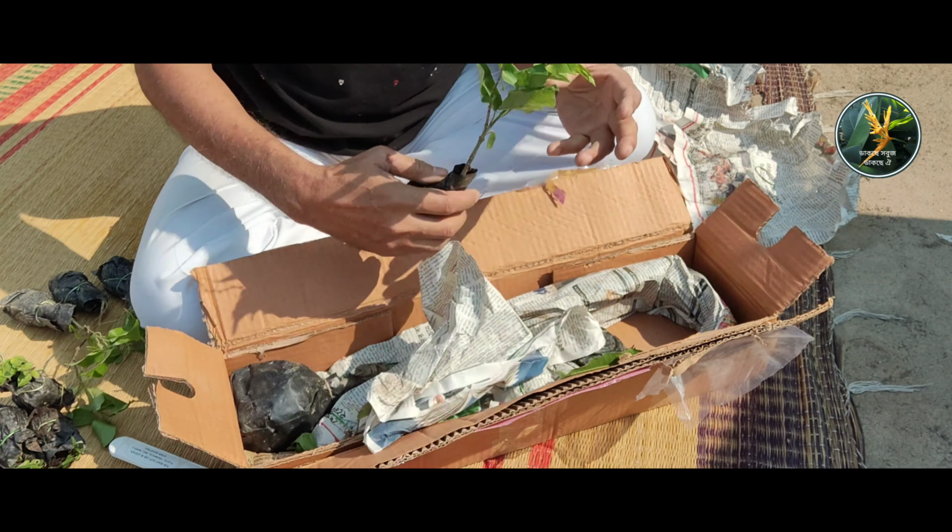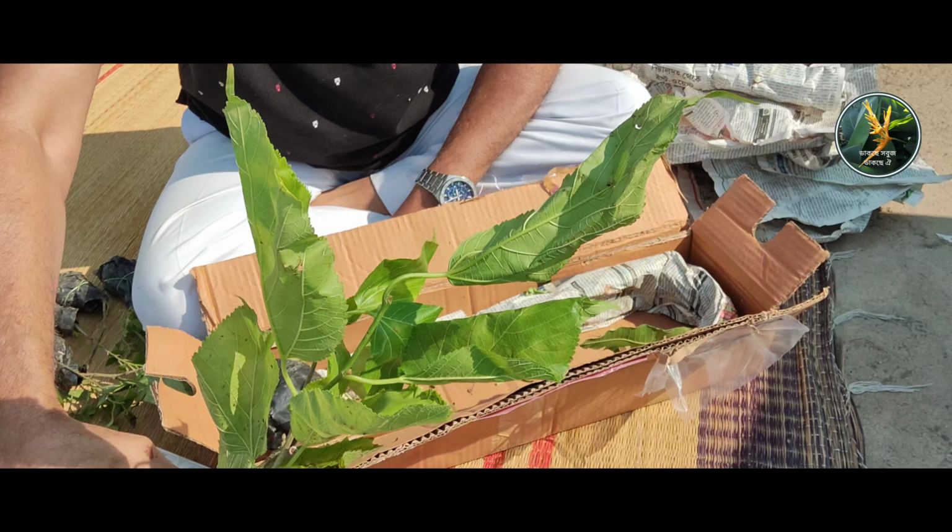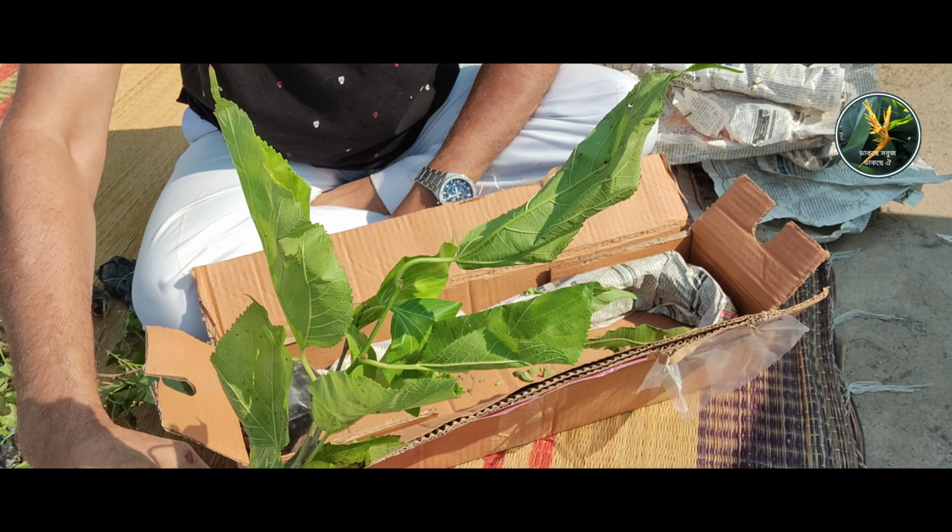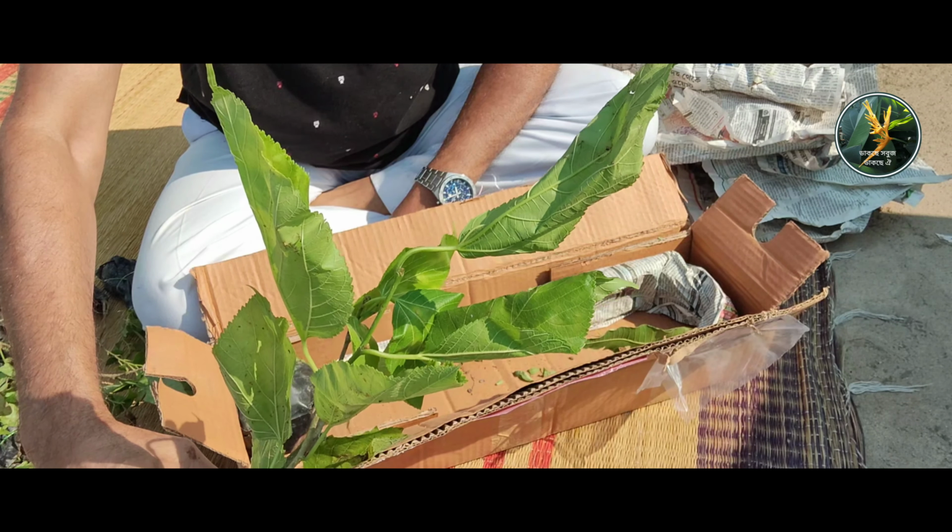And this is the long black mulberry plant. It has reached my house in this condition. Some journey shock has been sustained by this plant, I am seeing, and after getting rest it will be okay and well.